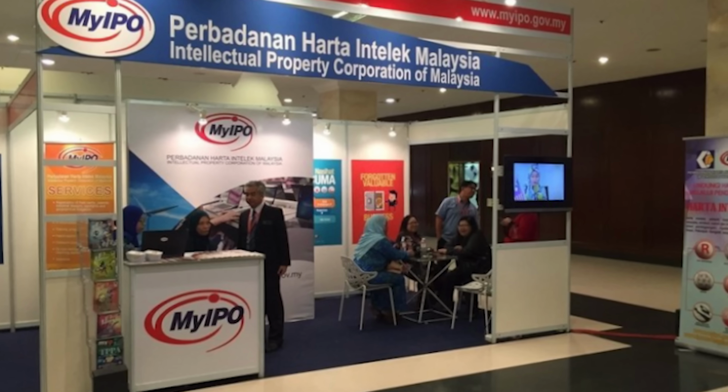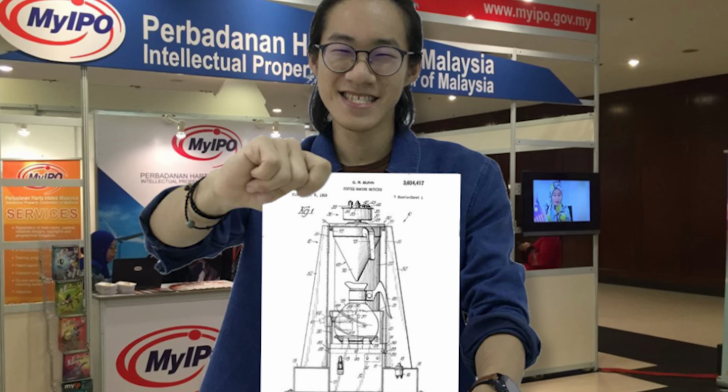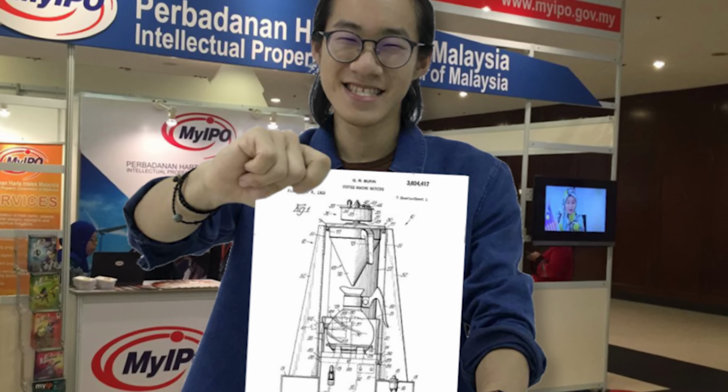You write the Malaysian Patent Office, you send them an abstract of your invention, and within a matter of weeks, depending on the workload of the Patent Office, they'll send you back a form, a license, a permission slip to file your application in foreign jurisdictions.